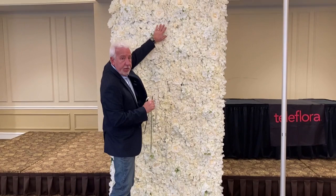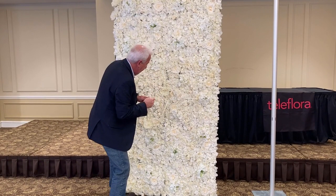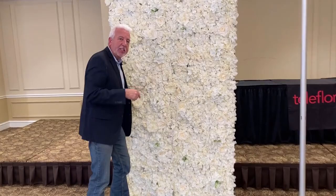And to do that, we basically go on one side of what we think the center line is and just poke right through the foam, and on the other side of where we think that is, find the styrofoam and poke right through the foam, and then come on up and let's look around the back and see what happened there.